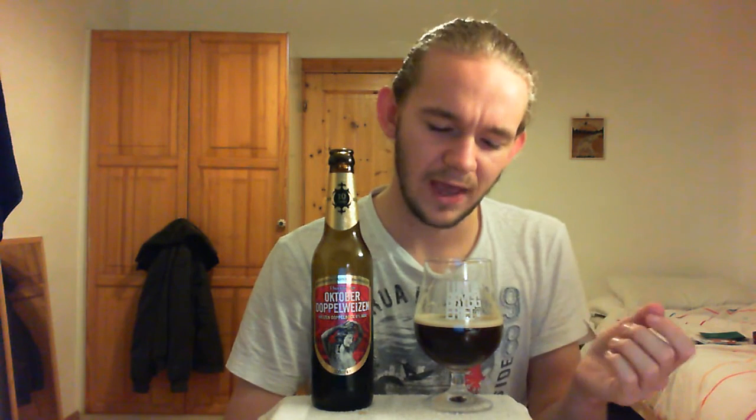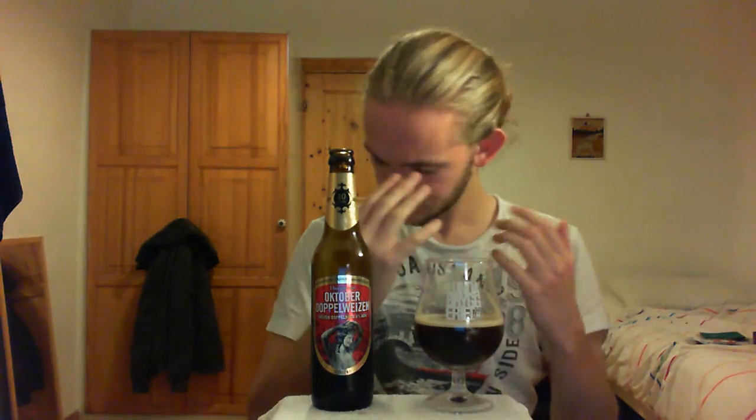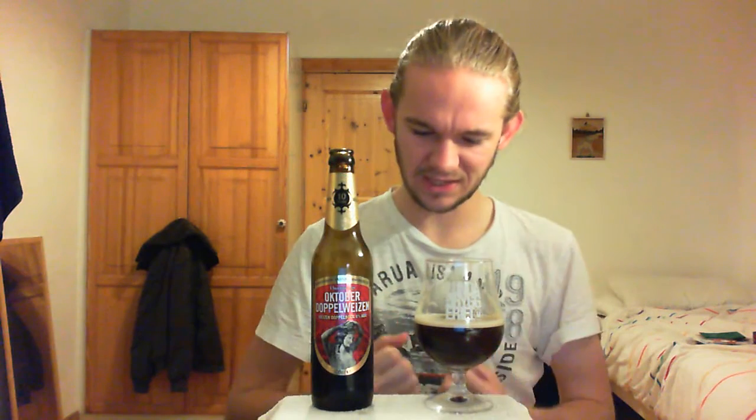At the start, I think it comes out quite juicy. There's a good bit of that red fruit character at the start, and then it just gives way to the bready and malty characteristics. It's quite interesting. It comes in really quite fruity and then just smooths out to that typical Weizenbock flavour, the nice caramelly and bready wheat malt base there. It blends together very well, this beer, I have to say.